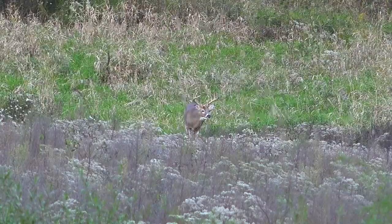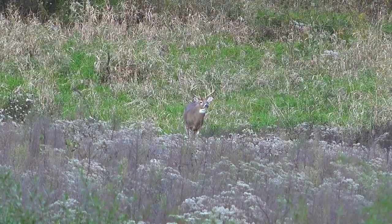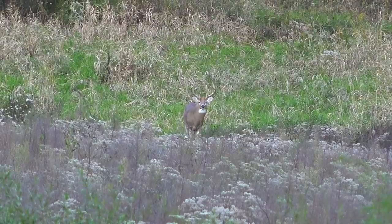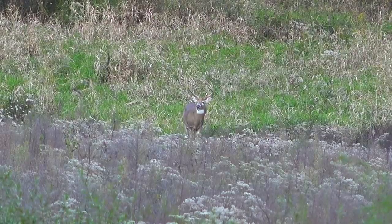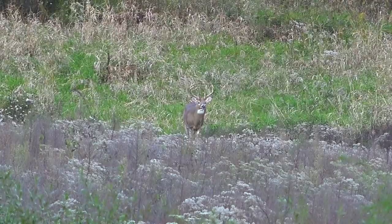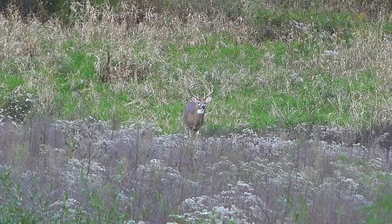It's very possible that he knows that there was something in the area tonight when the other guy was walking out there making a bunch of noise. But I think, as a mature buck would more than likely do, he just stood there and listened, waiting for the danger to pass by.